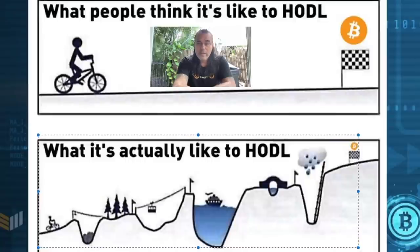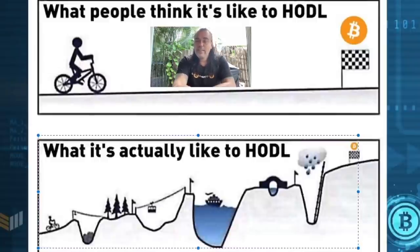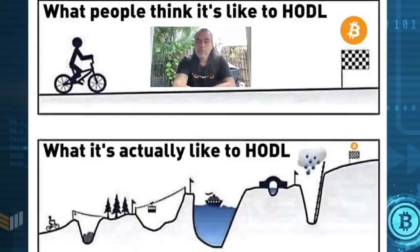You have the bike, you have these dips, you almost think you fall off. You need to go through forests, take rides with cable cars, and you need to conquer the water, the bridges and storms, and then at the end you reach the finish. That is what it feels like to hodl. It's not like this. And that is what people need to understand.